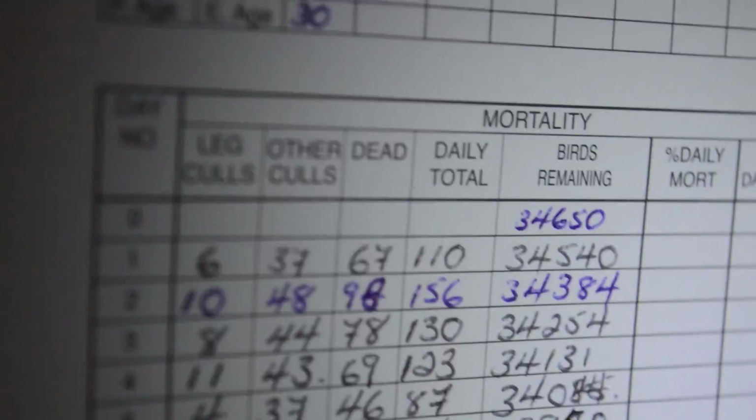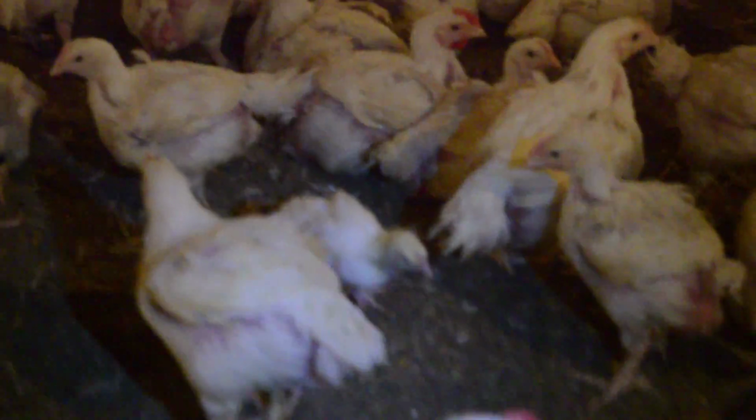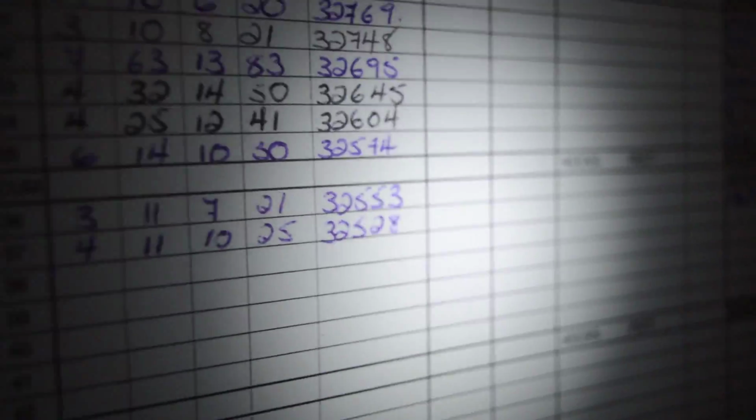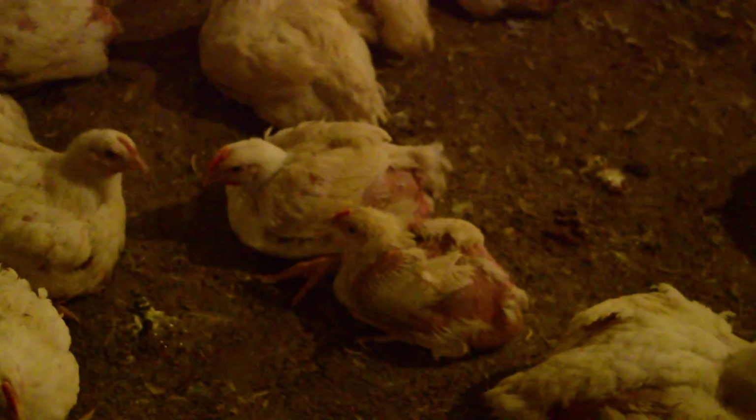Okay, we're now at the statistics sheet that we were talking about earlier, which states that on the first day, there were 34,650 chicks that came in here. There were 650 less, and now on the 37th day, there are 32,528, which is roughly 2,100 chickens knocked off. And the company who runs this farm is Hook Two Sisters Limited. They are one of, if not the biggest producer of poultry in England, according to their website.